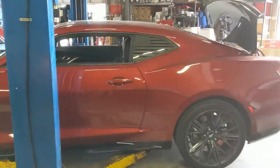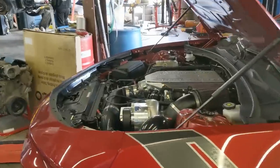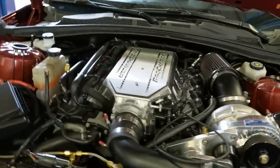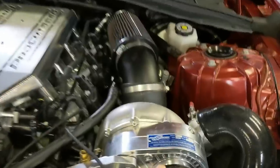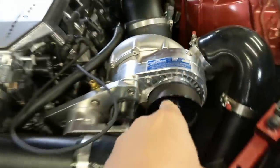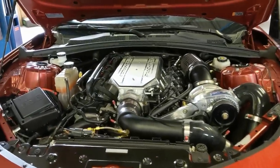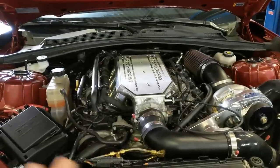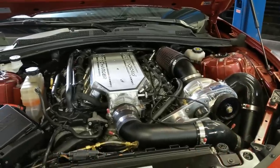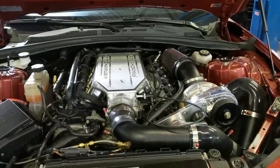Like this ZL1 right here is a Procharged ZL1, so we took off the factory blower and we put on an F1A94, and this big boy blower can make over that 1,000 horsepower. To get over the 1,000 horsepower, you pretty much need another setup like the F1A94, a Whipple, a Magnuson. It's all capable with pretty much any aftermarket blower that you throw at this.